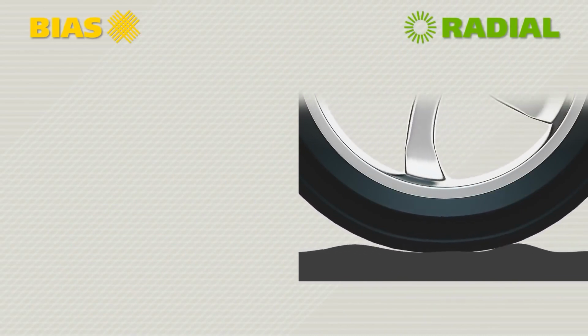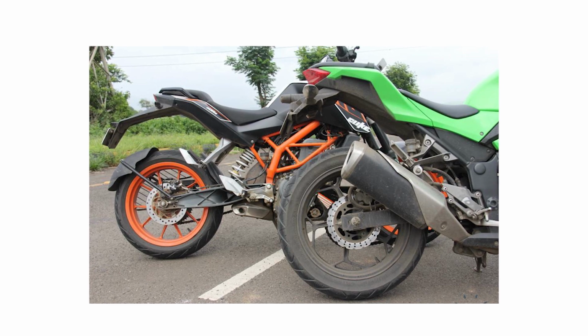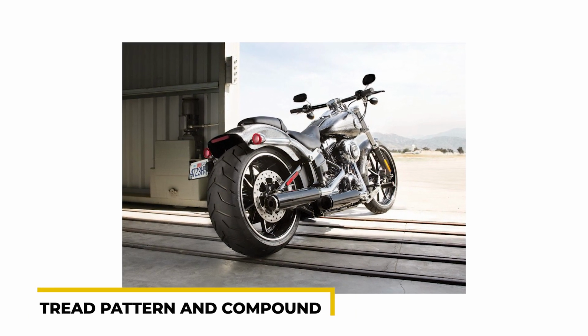Bias ply tyres are most commonly used on touring bikes due to their load carrying capacity and durability, whereas radials are preferred for improved traction and supersport or street fighter motorcycles. Knowing the different types will help you choose a tyre based on the tread pattern and compound.